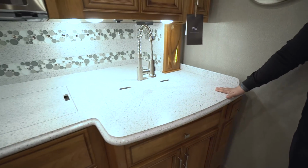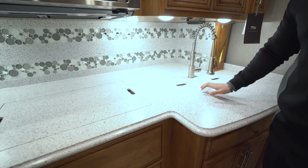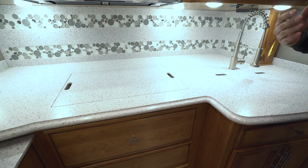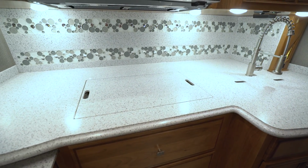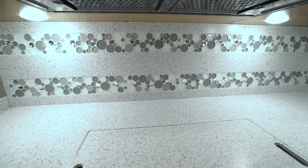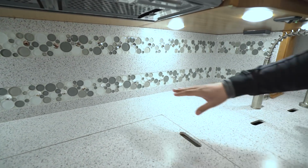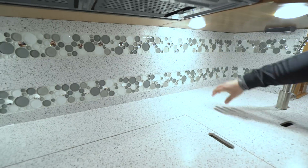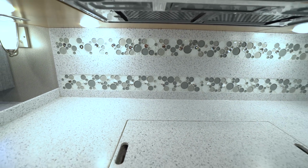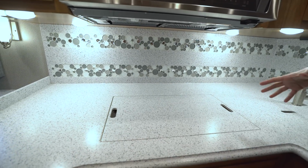If we look at the countertop itself, you do have both sink top covers as well as a cooktop cover. So all this is great, all usable prep space. You can see the gorgeous backsplash on there is what I was trying to say. Kind of has like the little bubbles almost running throughout, kind of like the pebbles, and a couple different strips there. And again, it helps break up the look a little bit, and at the same time, the colors all blend together very nicely.